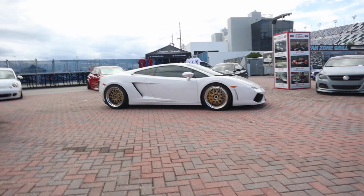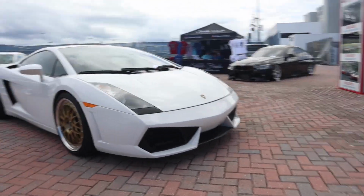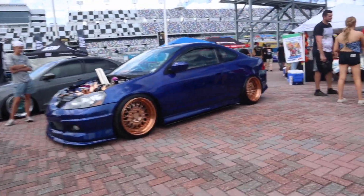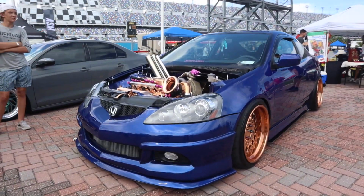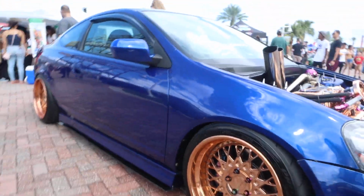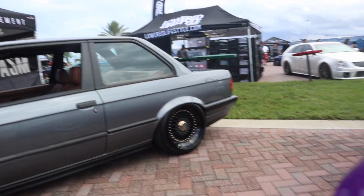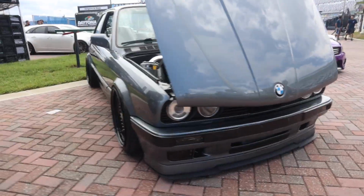There's a Lamborghini. Big monies, big monies. So nice though. Clean little thing. This RSX is pretty sick. Boosted. That is nasty. That thing's crazy. It's pretty clean. Good little color combination. Yeah, this thing is clean, little BMW. Where you at, Jesus? Hey, that is nice. That motor's hella clean. The fitment's like nice. It's got a little bit of camber in the back. Lowered is free. I like it.